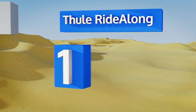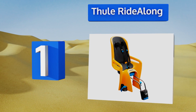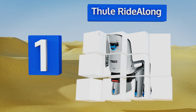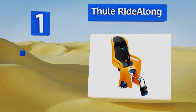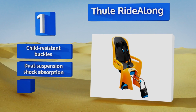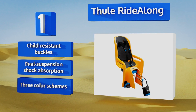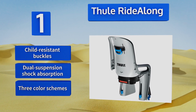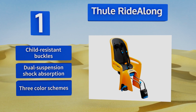And coming in at number 1 on our list. For maximum comfort and security on your next adventure, the Thule RideAlong can be repositioned with one hand through 5 different reclining options. The high-backed base is cushioned by water-repellent padding that's machine washable for stress-free maintenance. It features child-resistant buckles, dual suspension shock absorption, and 3 color schemes.